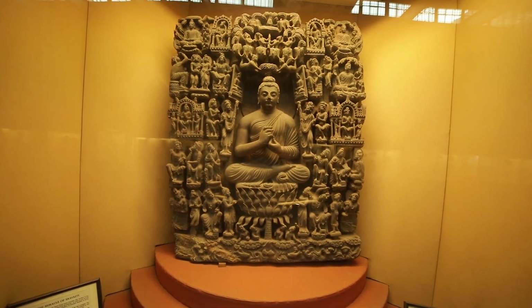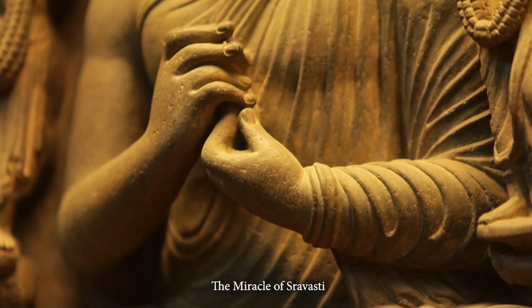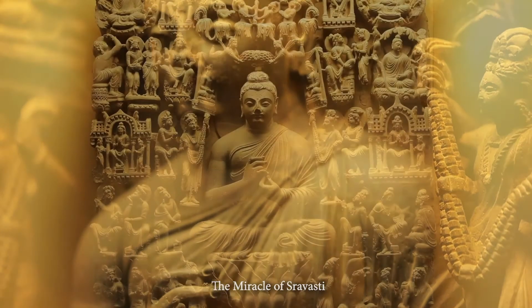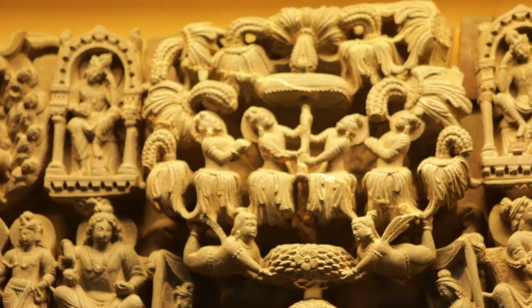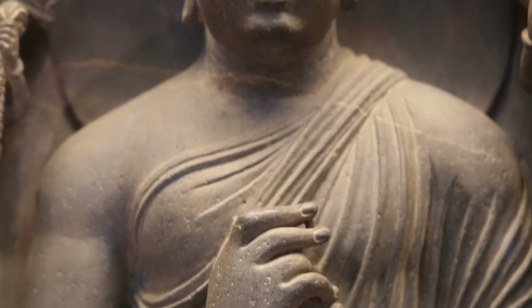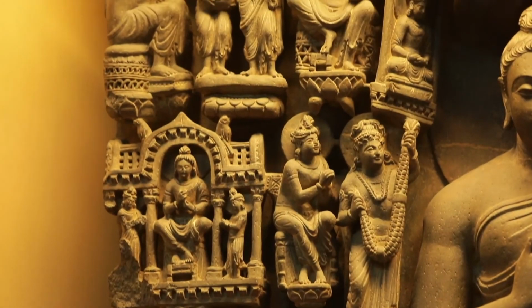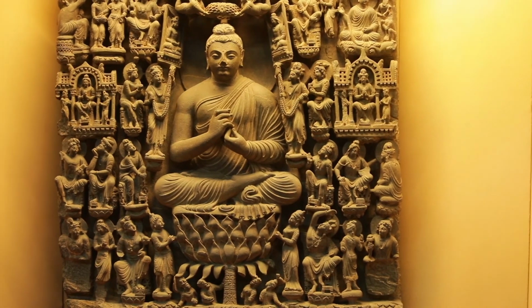Right, and who is Saravasti? This is a place, but it's also now interpreted as Sukhavati heaven. So there are two interpretations, but see, this is one piece of stone. And look at the intricate carving. What they say is that there was a miracle that Buddha performed when his teaching was challenged. He levitated, sitting on a lotus, and then little Buddhas came out, actually.